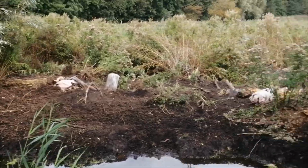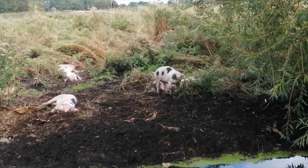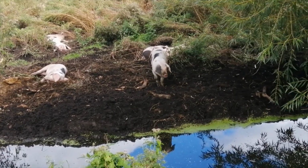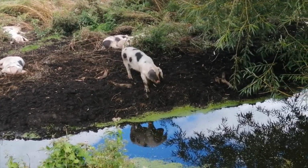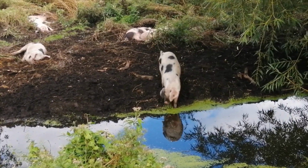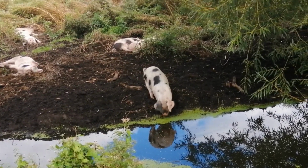Okay. So, oh, there's one getting up over here. Look. Oh, look at him. What a cute little piggy. I think he might be going for a bath. He's going for a bath. Oh, look. How cute are they? He's going to get a drink.